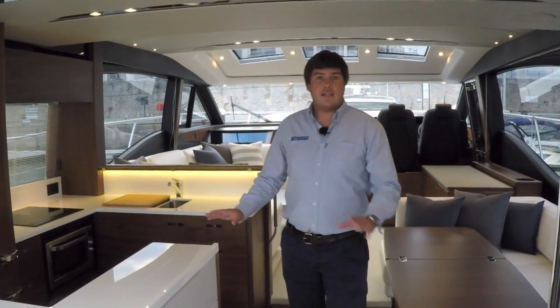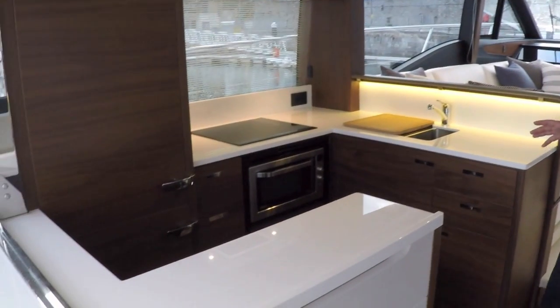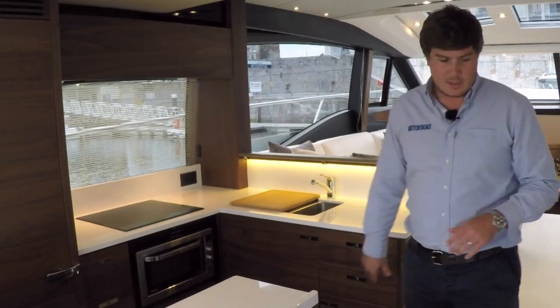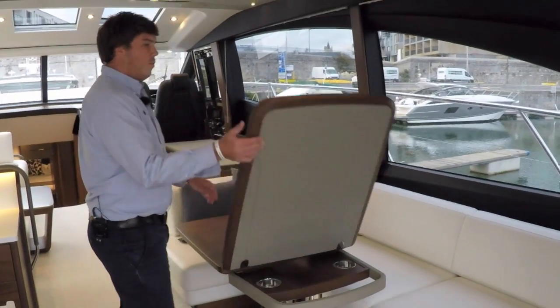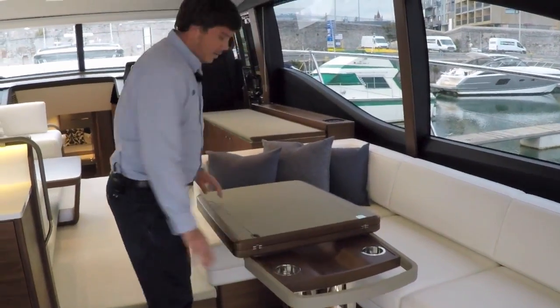Unlike the S72, on this boat the galley is up on the main deck, but that hasn't compromised the size of the galley at all really. You still get domestic fridge freezers, there's plenty of storage both at eye level and on these lockers down here, and then you have the small indoor breakfast dinette, this whacking great table, again more lovely detailing, the leather underneath and fiddle and cup holders, all really nicely done.